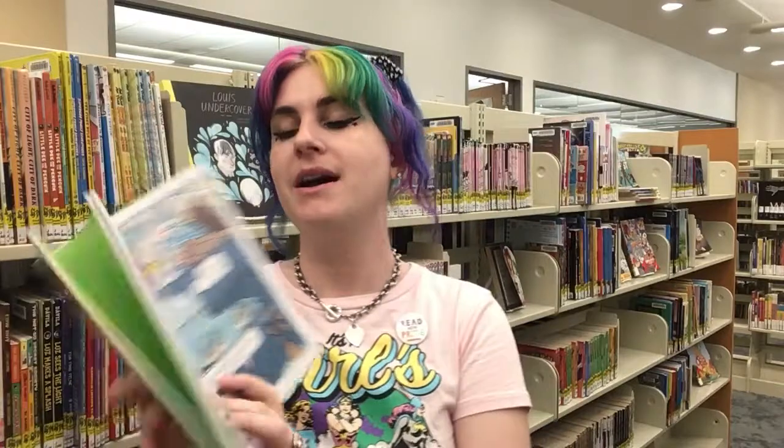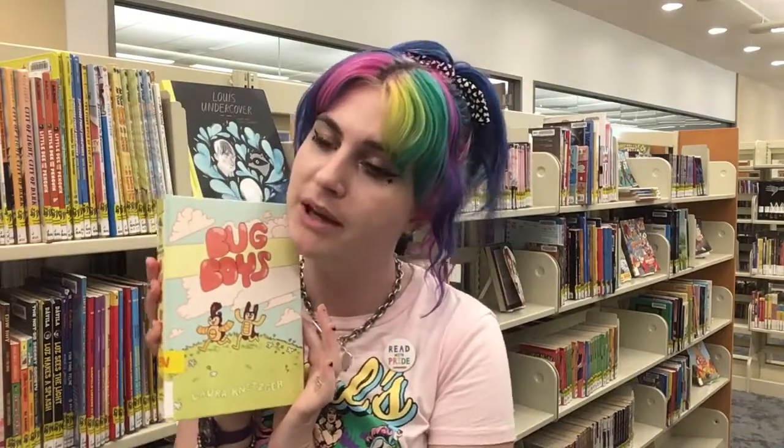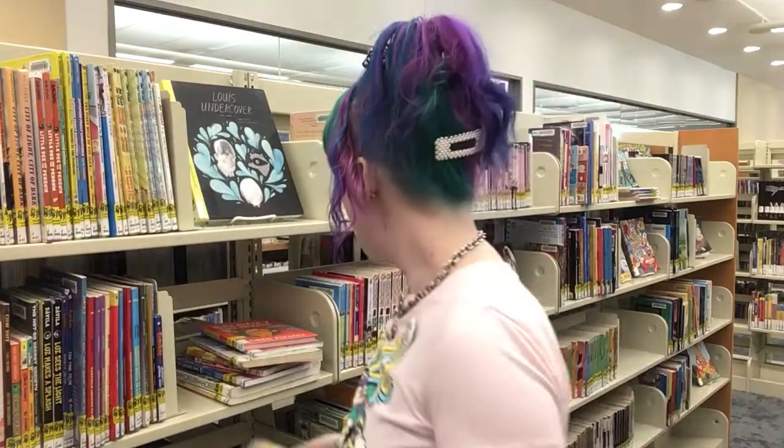But also, if you don't like bugs, they're pretty cute bugs, so I don't think you need to worry too much about that, because they are adorable little bug boys. So Bug Boys by Laura Netzger.